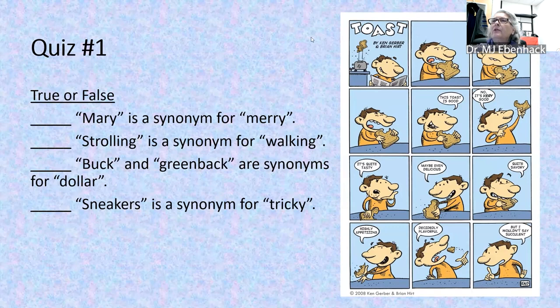All right, looks like some of you are already doing the quiz. The first question is, Mary is a synonym for Mary. So M-A-R-Y is a synonym for M-E-R-R-Y. Is that true or false? Strolling is a synonym for walking. Buck and greenback are synonyms for dollar. Sneakers is a synonym for tricky. Okay. Let's see how we're doing here on the poll.